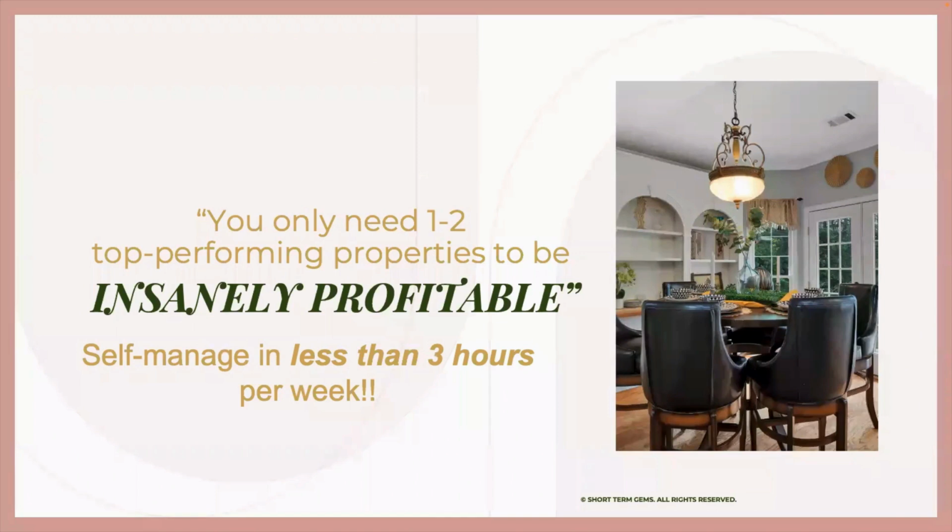And this strategy really came from getting really clear and focused on what I really want out of life. So as a doctor mom with 2 boys, a whole husband, and 3 dogs, I needed to not buy a whole other job, all right? So this is what I teach members in our community: how to self-manage your luxury short-term rental portfolio in less than 3 hours per week, because this is the secret to buying back your free time and living the life of your dreams.